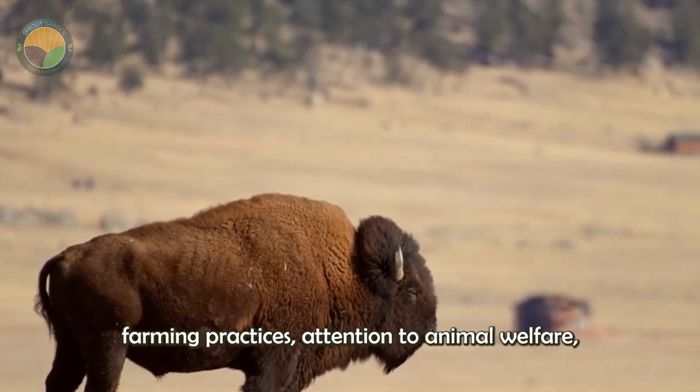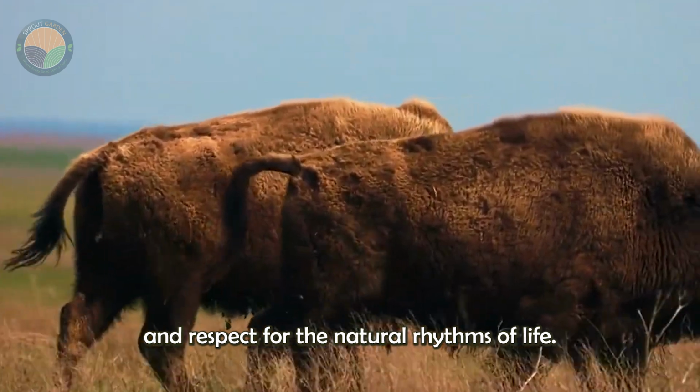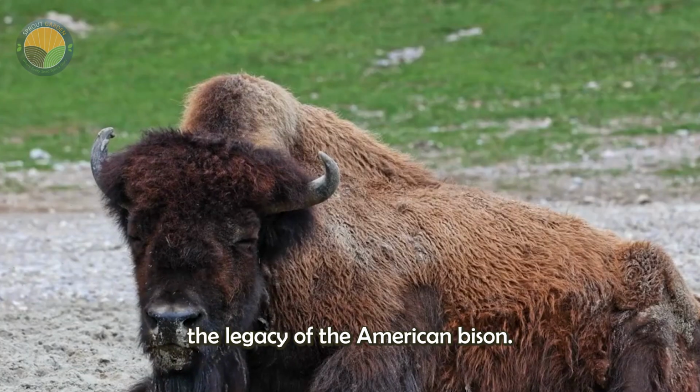Through responsible farming practices, attention to animal welfare, and respect for the natural rhythms of life, ranchers across the country are maintaining the legacy of the American bison.